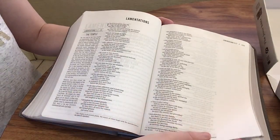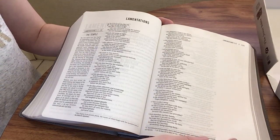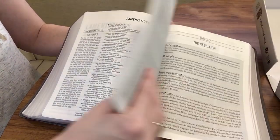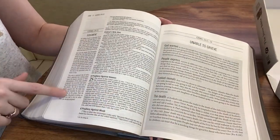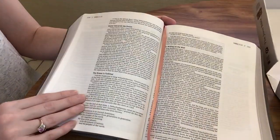I would like to see the font a little larger in this one too. It says 9.5, and like I said earlier, I do think it reads slightly small. So for me personally, I would rather have the font just a little bit larger and have less margin space. But I also realize they're putting all these sidebar articles in too, and it already is a pretty thick Bible. So I do understand why they made that choice.